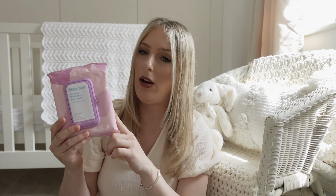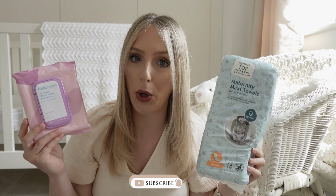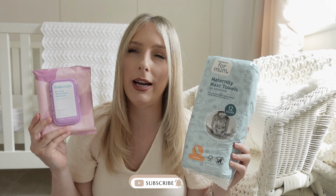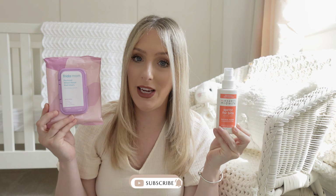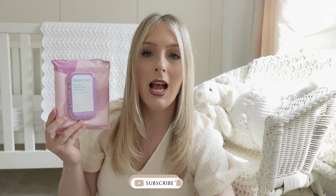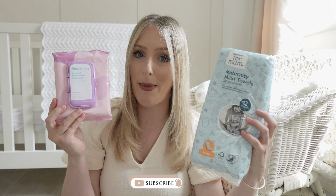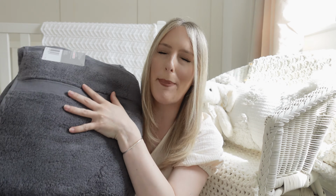So with the pad liners, you can obviously pop them onto your maxi towel and you can use both. And again, witch hazel is really, really good for pain relief, for soothing, and to help heal that area. So both of these together I would highly, highly, highly recommend. Like I said, I just spritzed this around my area whenever I felt some slight pain, and then I would pop one of these onto a maxi pad, and honestly it just made me feel so much better after going through that postpartum period.